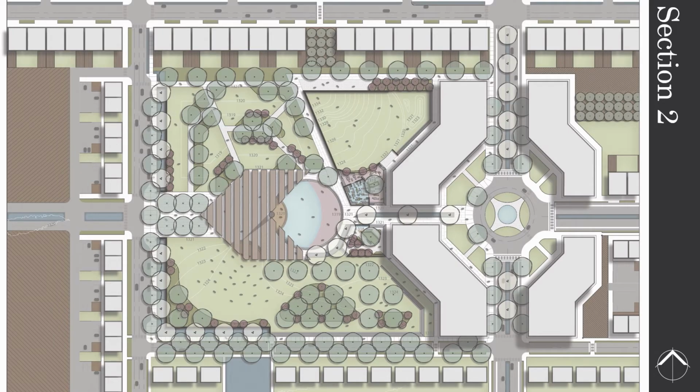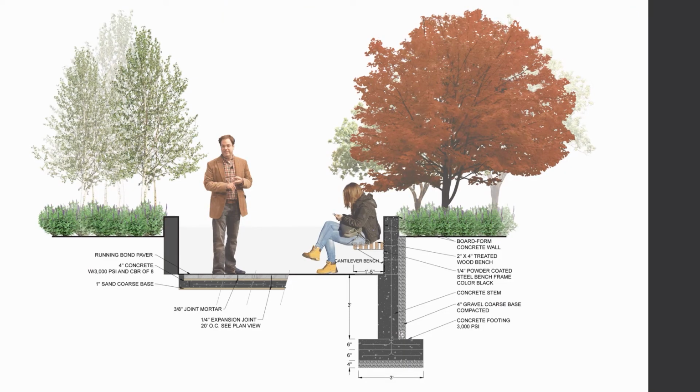The next section I want to cut through is of the business plaza itself. For the business plaza, again, it's sunken to be able to accommodate that 100-year storm event, but then also it creates this intimate space, and that was the main goal for this design. And I wanted to incorporate a cantilever bench and planting beds around the space to, again, try to create an intimate and enjoyable space for its users.